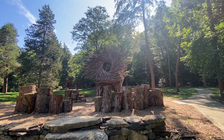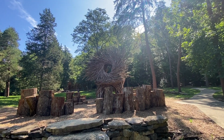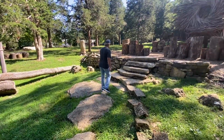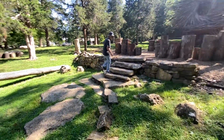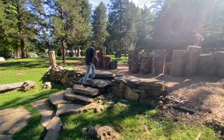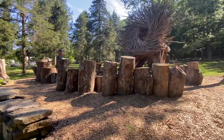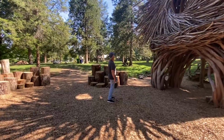And there it is, star of one of our biggest videos, the Spirit Nest. They have done a lot more stuff here. When we came the first time, none of these steps were here. They did have the teaching area, which is really cool. Bernheim Forest does an amazing job with kids. And of course, Jim can't wait to get up there again.